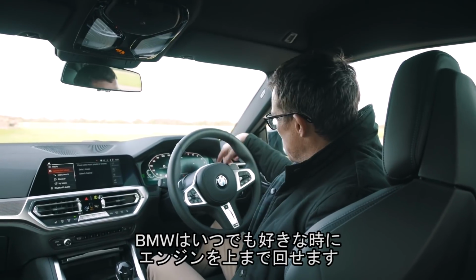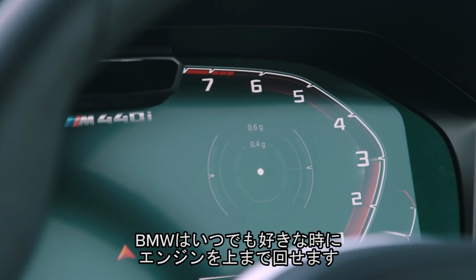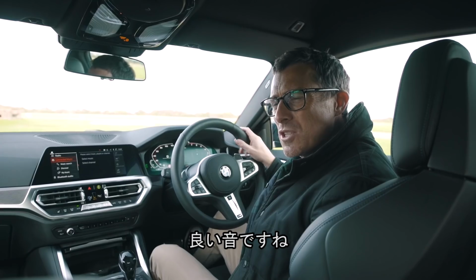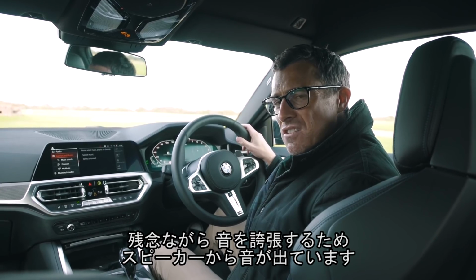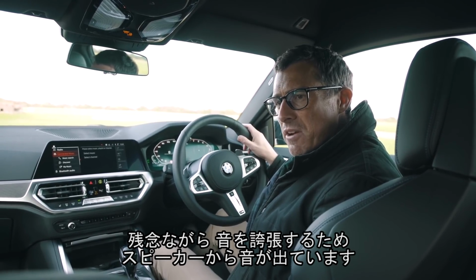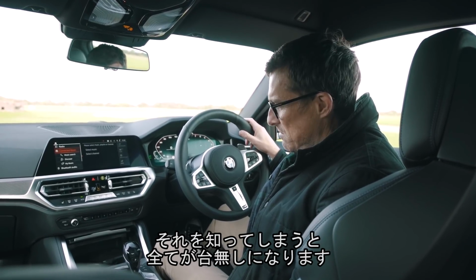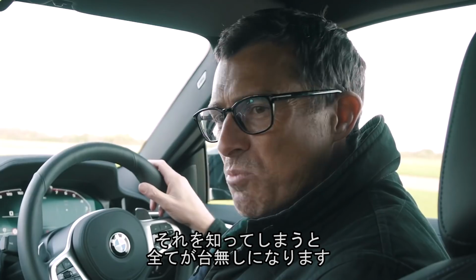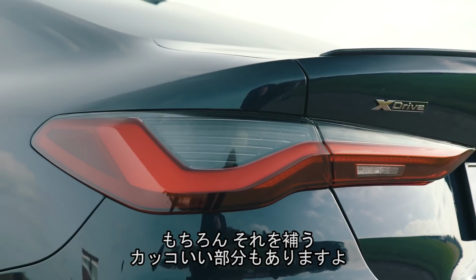I like the way with BMWs you can still rev the engine all the way up to the red line when you're stationary to appreciate the exhaust note. Unfortunately with BMWs, they also play artificial synthesized noise with the speakers to enhance the experience. And once you know that, it all just seems a little bit spoiled.